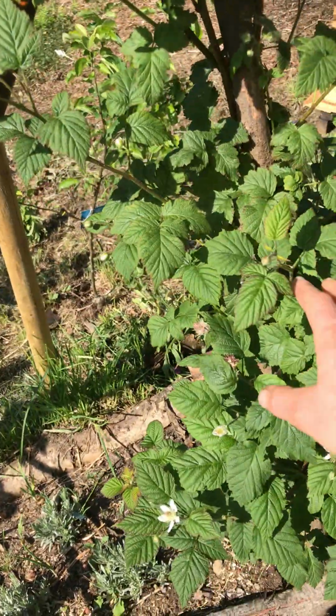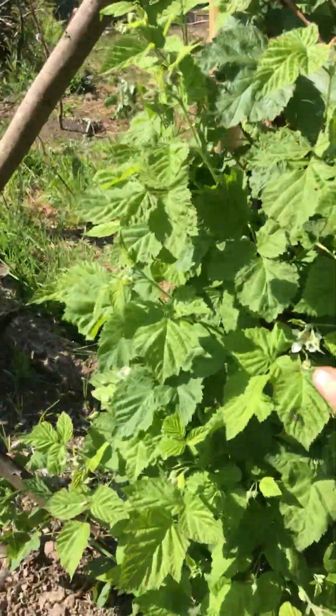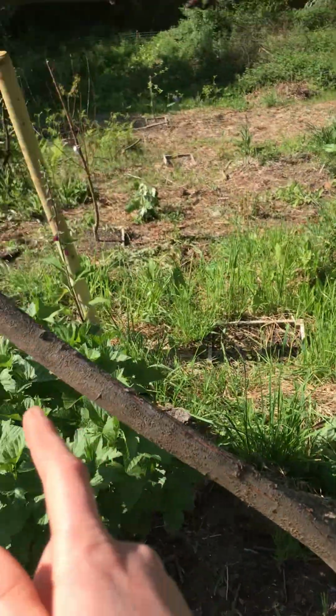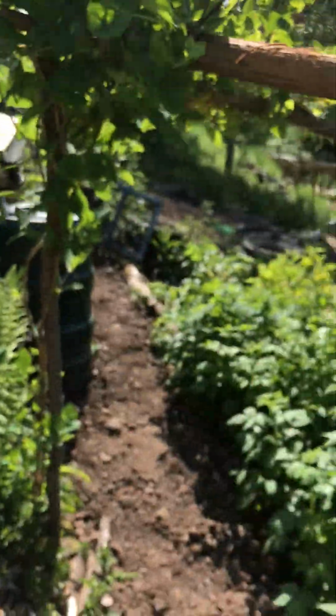I've also started working on trying to tame this into different sections of this trellis. So this is the loganberry here, and as you can see, it started to root at the bottom, so I've just started pulling these this way. So it's going to grow up in this direction, and I've started training our honeysuckle in the opposite direction.